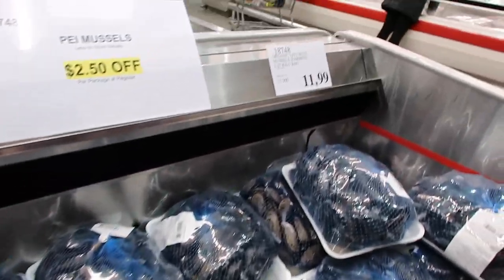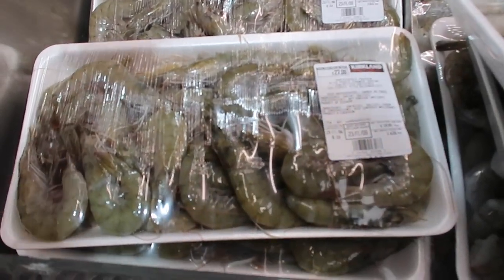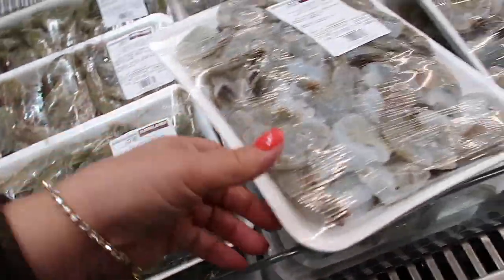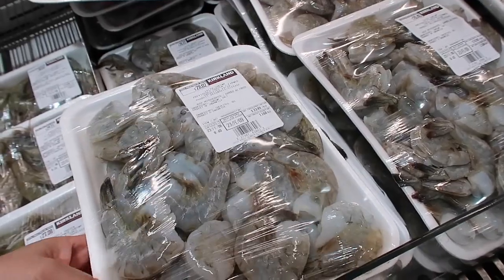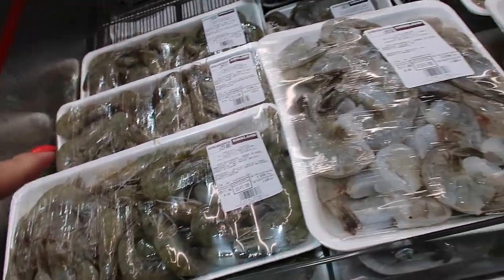This one says organic up there. I'm not sure if these are organic. These are farmed shrimps, but look how big they are. Yeah, they are. It's $19 per kilogram, and then the smaller one says 16 by 20. It's $24 per kilogram. This one's 9 by 14. Oh my gosh, ginormous.